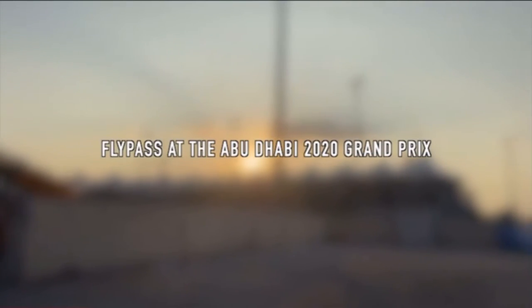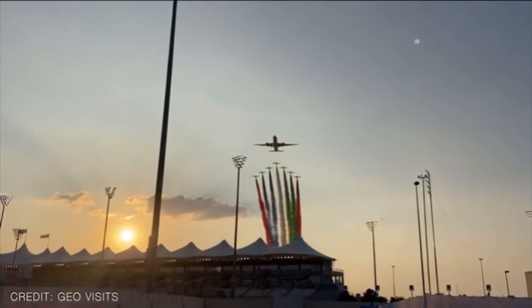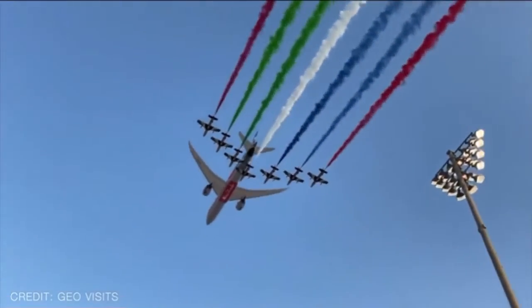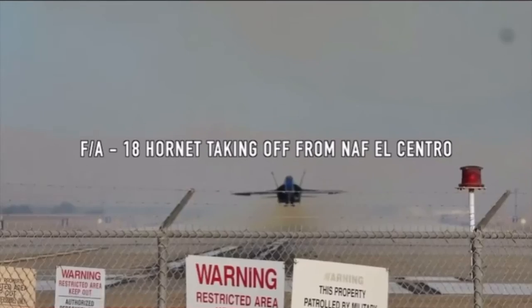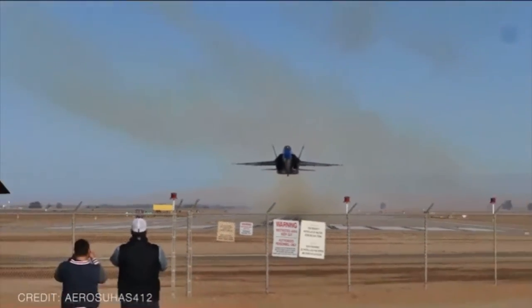A beautiful formation of a Dreamliner and an aerobatic team Fursan Al Emirat during the Formula One Grand Prix. It looks beautiful. Hornet after takeoff almost blew away the audience with a jet ejection from the engines.